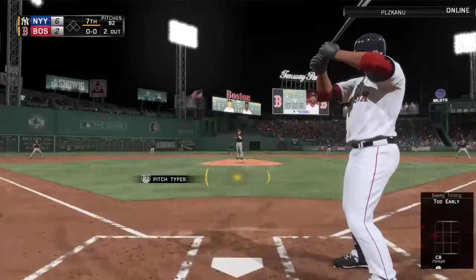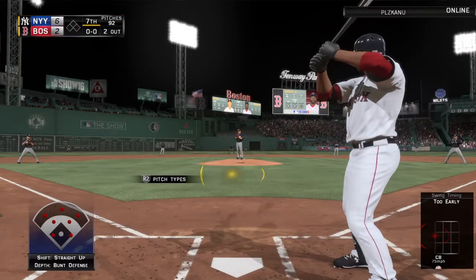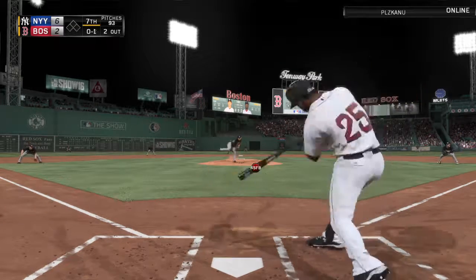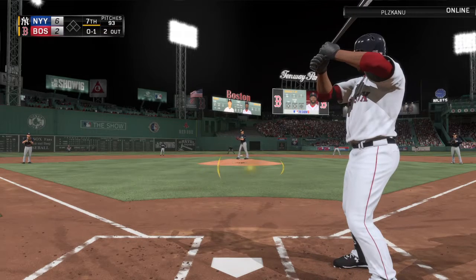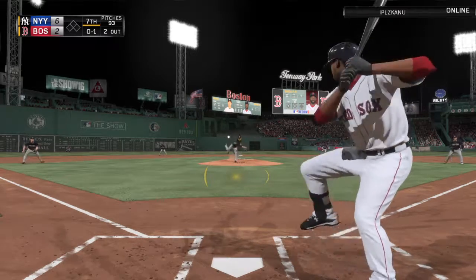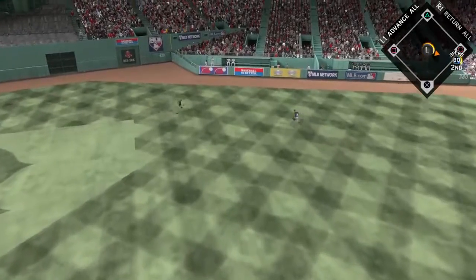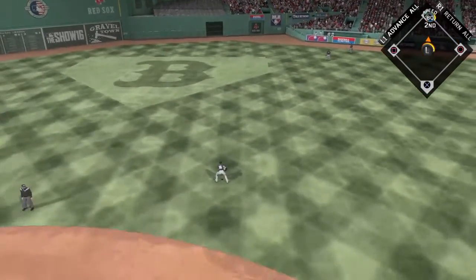Number 25, Jackie Bradley Jr. stands in looking to put the bat on. First offering on its way. And he throws the fastball by him here. 0-1. Sliced hard on the ground. And he whiffs on it as this ball's right under his glove. Around first, on his way to second now.